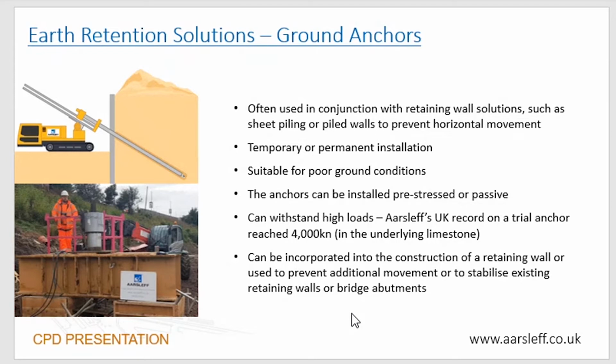generally means that the anchors need to be double corrosion protection. And again, that is something that is quite critical to the design and the costing of a project. So it's always a question we ask early on for those.